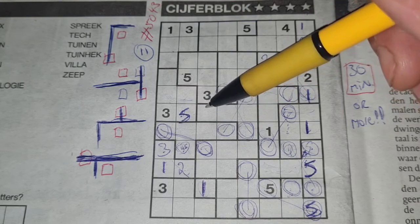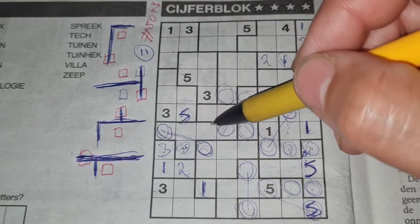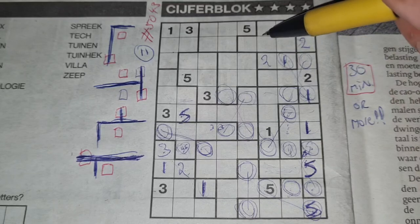Then. These 3 boxes surround a 3. Can it be a 3? So the 3 could be here, could be there.